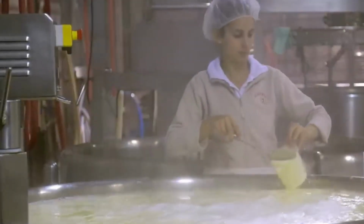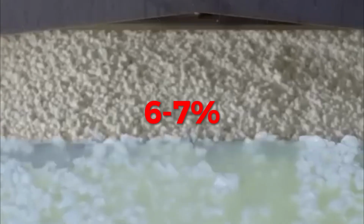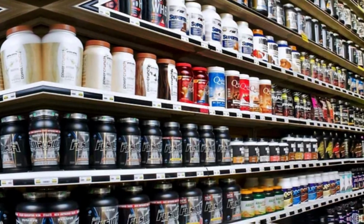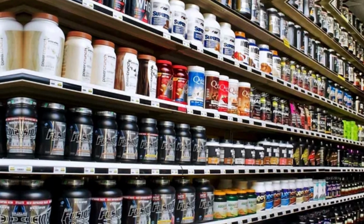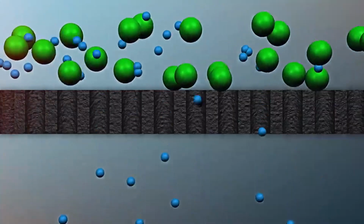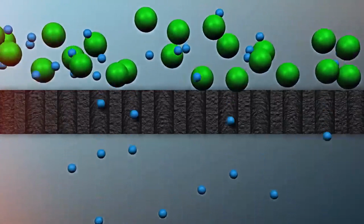The liquid whey is drained off and collected in large tanks. At this point, it contains about 6 to 7% solids, including proteins, lactose, minerals, and a small amount of fat. But to make the concentrated whey protein powders you find on store shelves, we must remove most non-protein components and water. The first step in concentrating the whey is filtration. The liquid whey is passed through a series of increasingly fine filters. This process, known as ultrafiltration, removes much lactose and minerals while concentrating the proteins.